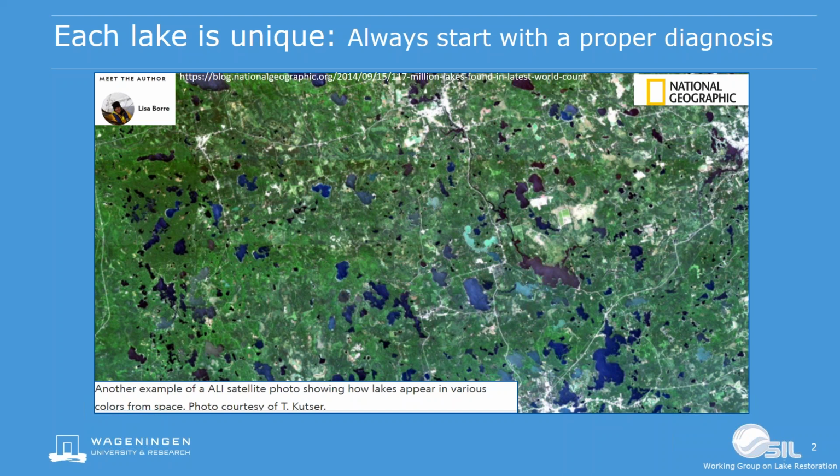Well, always start with a proper diagnosis. Start with a system analysis, because each lake is unique. A couple of years ago, there was this nice item in National Geographic written by Lisa Boyer, and I was intrigued by the satellite images that came along with it. If you look at these images, you can clearly see that all these bluish or purplish dots or shapes have different shapes. These are different lakes, different colors, already emphasizing that these lakes are different. So please start with a proper diagnosis.